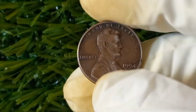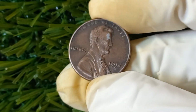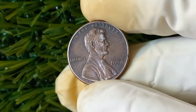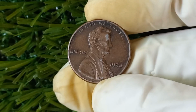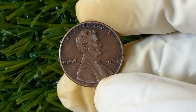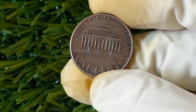So, let's start with the basics. The 1994 Lincoln penny was minted in massive numbers, literally billions of them. Most of these came from Philadelphia, no mint mark, Denver, D mint mark, and San Francisco, S mint mark for proofs. But the one we're talking about today is a very special 1994 no mint mark penny that's valued at a jaw-dropping $1.50 million.